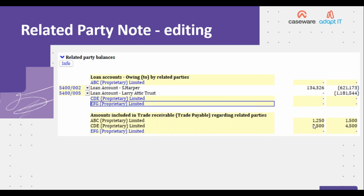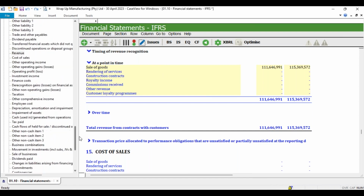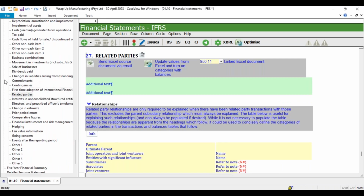I'm going to escape that screen now and show you on my financial statements how I insert the row linked to account numbers. First of all, let me escape, then go to my financial statements. Remember, you can use Control F or you can use your document map. I actually prefer to use my document map to jump to my related parties. If you have been able to successfully download your wrap-up manufacturing and open it, you will know that I have already changed my notes from the default one to the Excel one.